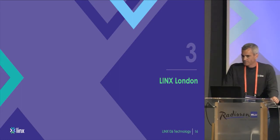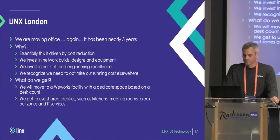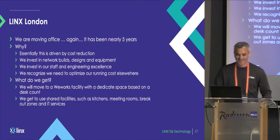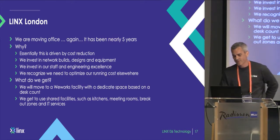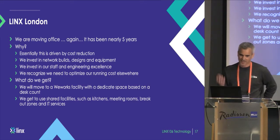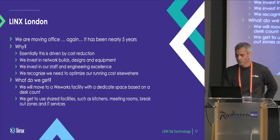Right, London. We are moving offices again. It's been nearly 5 years, actually, so those that have been around and attended LINX meetings for a while would have probably gone through the history of when we moved from St Thomas Street to where we are in Monument. But we're now at a 5-year break clause. We signed a 10-year contract four and a half years ago, and we're now at a break clause.